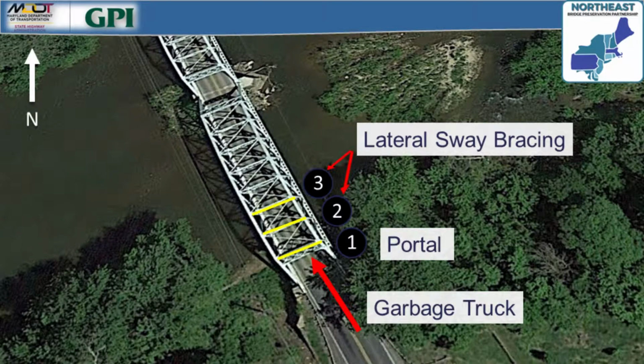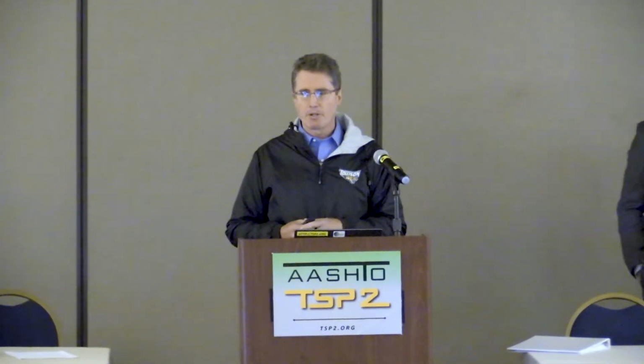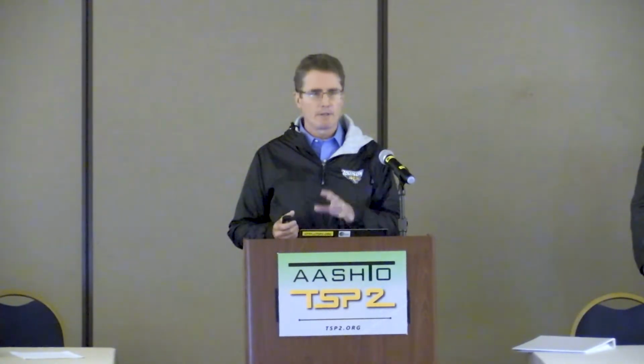This is just an overhead view. These are 153-foot spans. The overhead lateral bracings here, as you can see in yellow, and the south portal are the ones that were severely damaged. And of course, those are important for the stability of the overhead top chord of the truss. This is just an illustration of what members were damaged.